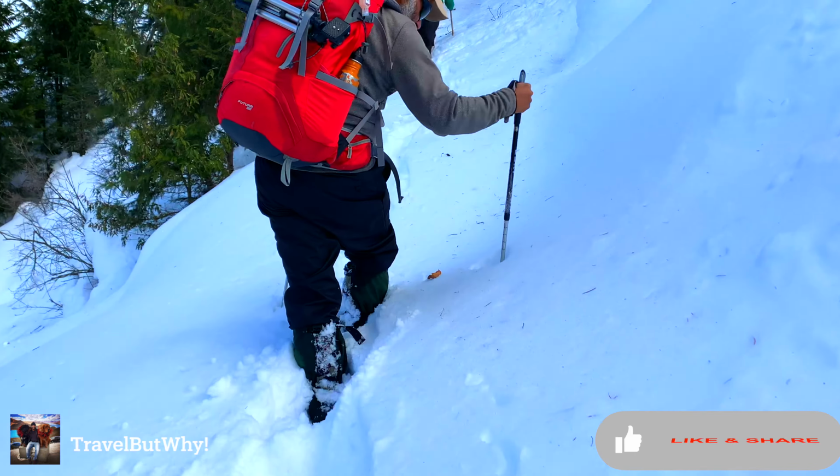Riku does not feel tired at all, and he doesn't just walk in the snow. He's like swimming in powder.